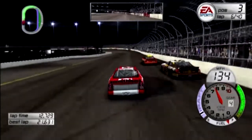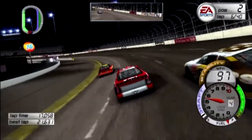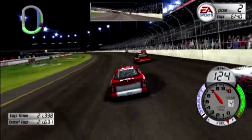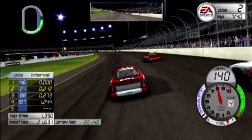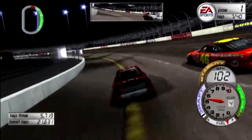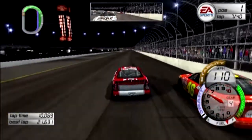That's okay. We're going to battle side by side. Ooh, Jarrett tried to look to the inside. We're going to shove him up out of the groove and try to maintain the speed and try to get into 2nd place. But Dale Jarrett's battling back hard as we dive bomb it to the inside of Scott Wimmer. The 21 and 46 side by side.